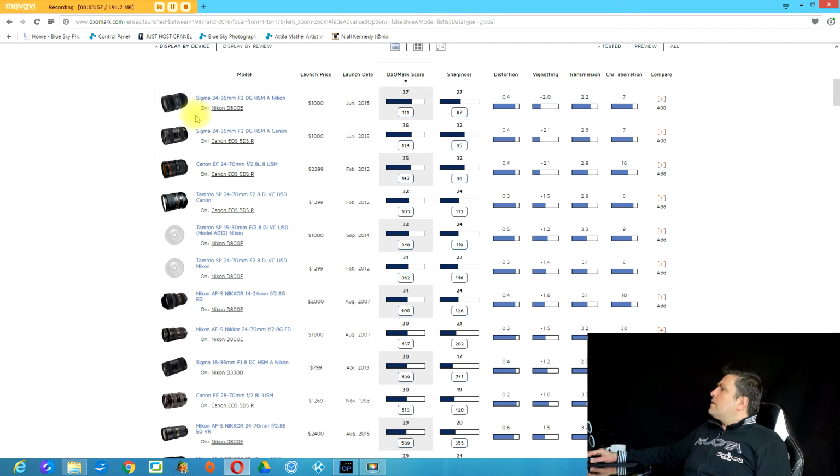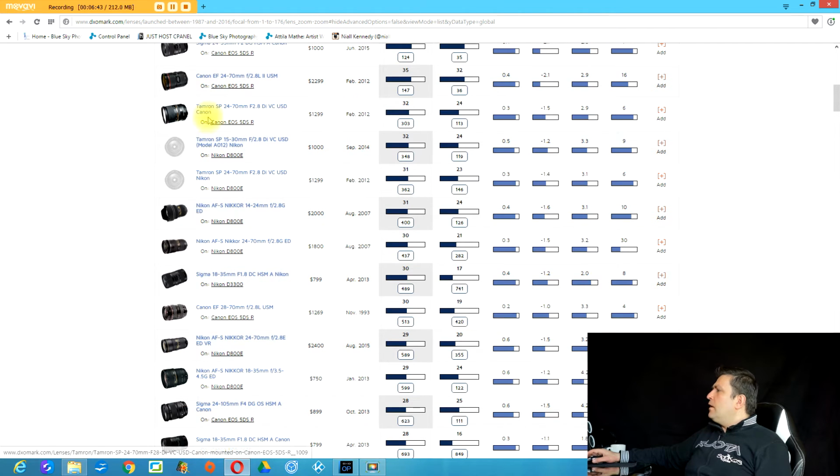You see, first, of course, there are the full frame lenses mounted on the full frame camera. You can see over here the Sigma 24 to 35 mounted on Nikon D800E. This is the best zoom lens you can actually find at the moment and put on your camera. So this lens is the big brother of the lens I'm talking about now, the Sigma 18 to 35. This is the full frame version. The second place is again the same lens on the Canon 5DSR. The third place is the Canon EF 24 to 70 on the 5DSR, then the Tamron 24-70 on the 5DSR, Nikon fourth, and it's going down like that on the D800E and 5DSR.